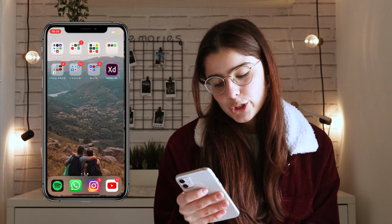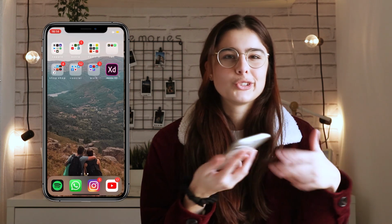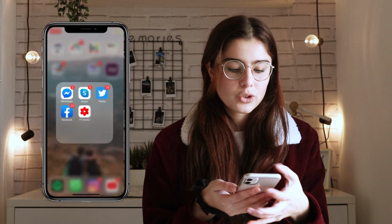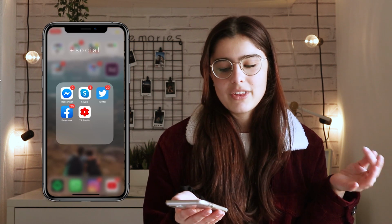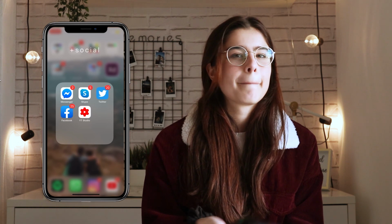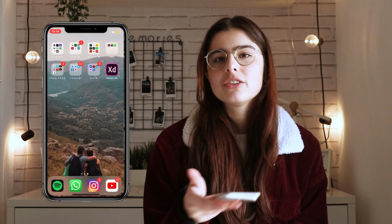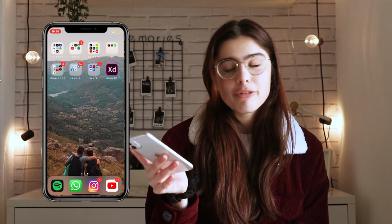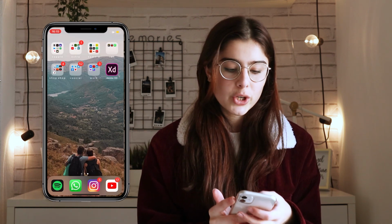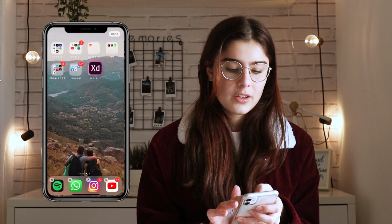Then I have Plus Social, so I usually reach for these apps when it comes to social networking. I have Plus Social for Messenger, Skype, Facebook, which I just don't use, but now that I have storage, I feel like I need to have Facebook to go there once in a while. I don't know. Then YouTube Studio is basically the app that shows me all notifications and all analytics of my YouTube channel on my phone, so I think that's very useful. Then, well, I need to change this to work.